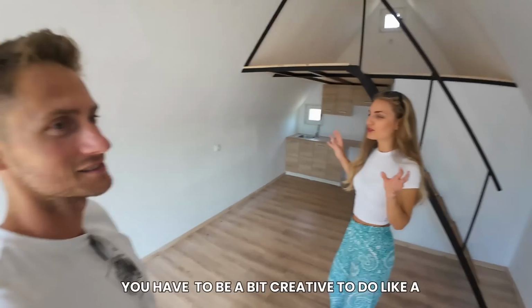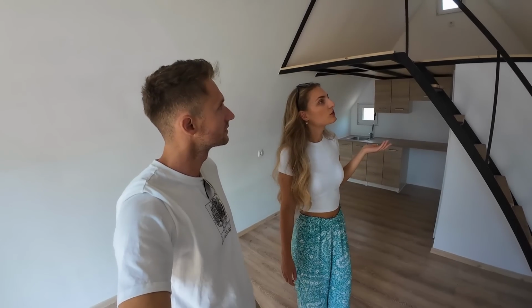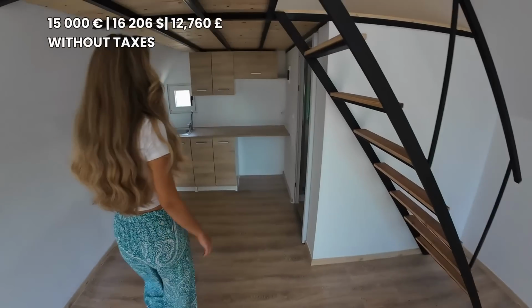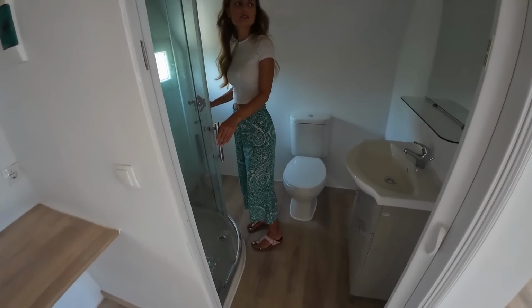Yeah. My office should be here. To be a bit creative, to do like a working and living area at the same time. Yeah. You need to be very efficient with this. 15,000 euros for a house? It's not that bad. And look here, there is a place for the washing machine, and there's a little toilet, shower. A nice basic one.